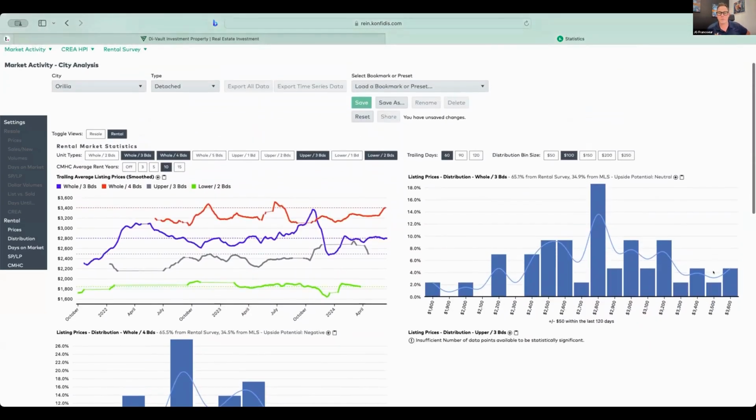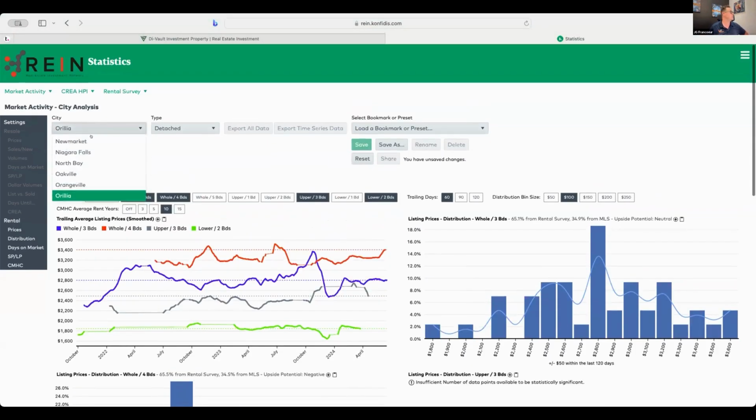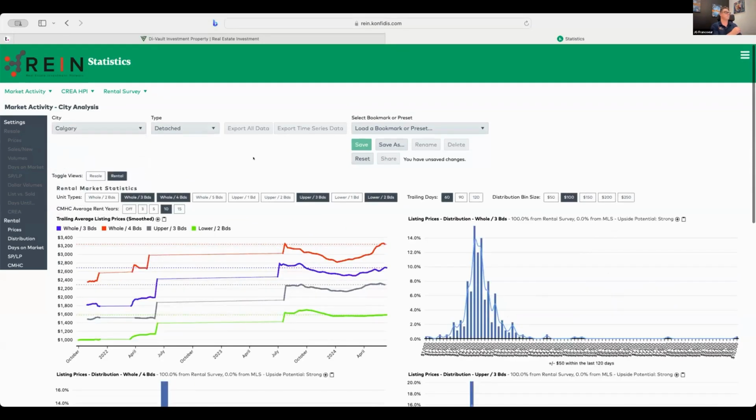What other market? Alberta. Yeah, I can check. Let me check Alberta. Let me see if I got some data in there. I did a couple months ago with Alberta. Partial data, as you can see. But here it is. So full 4-bedroom homes in Calgary, 3,250 roughly. 3-bedroom homes, 2,682. 3-bedroom apartments, 2,286. And 2-bedroom lower apartments, 1,577.